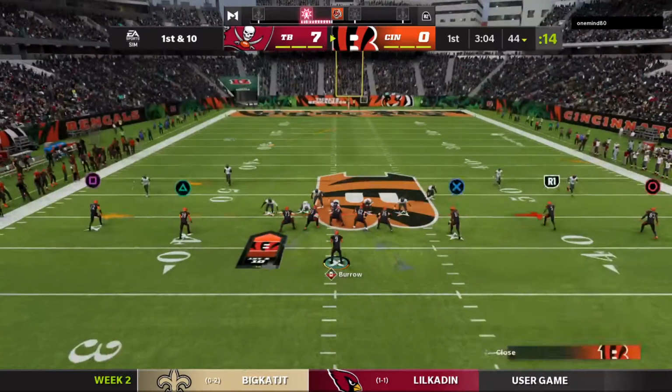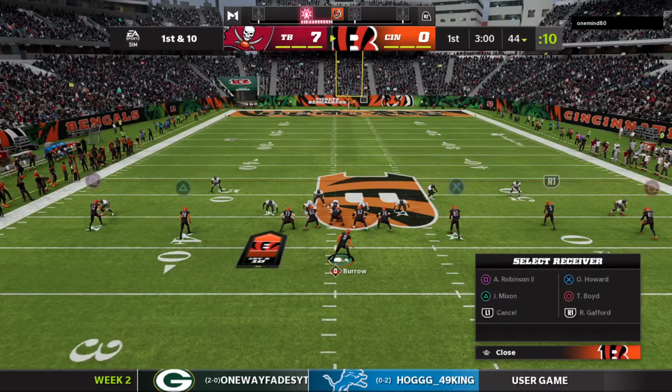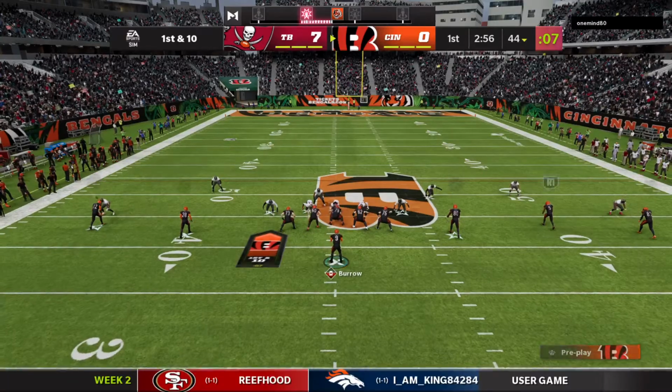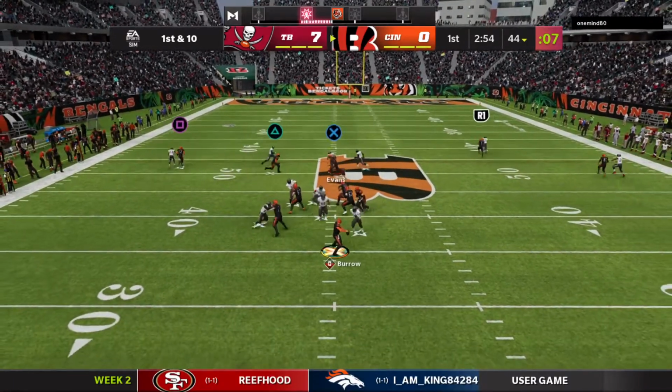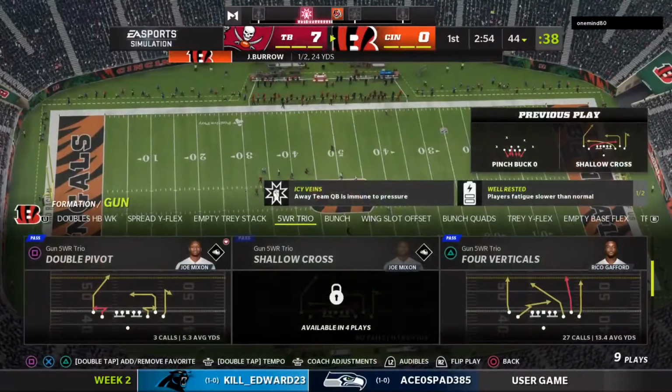Throwing now, Burrow on first down. Oh, hit as he throws there, incomplete.